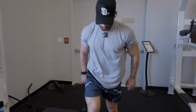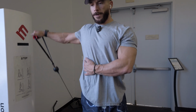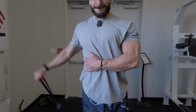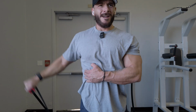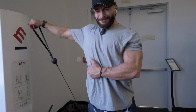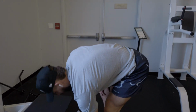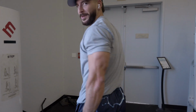Just got to visualize through the t-shirt today. Try to go out. Maybe change up the angle here. Make sure my arm's going backwards. 15 per arm today. That's real quiet. Too quiet. Might have to grunt a little bit.